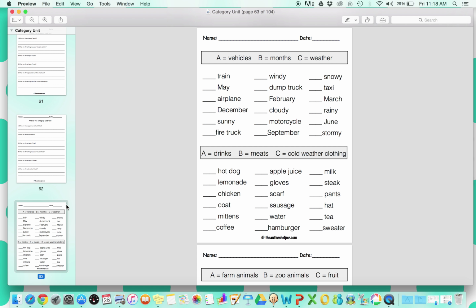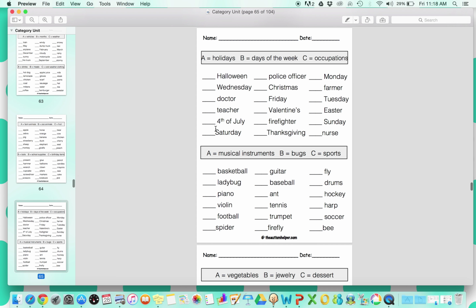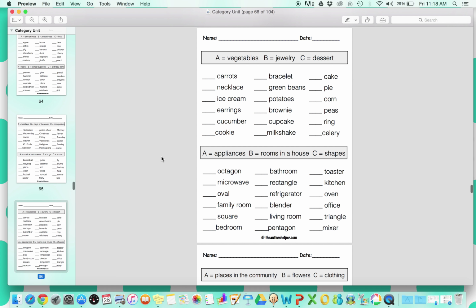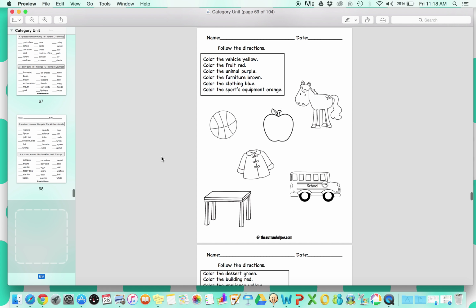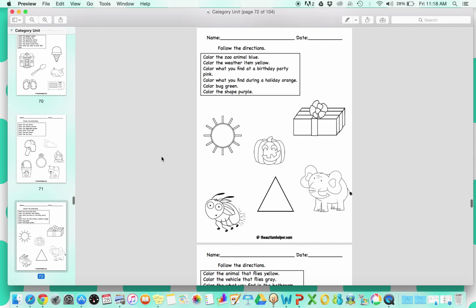This is great to work on some test-taking skills. So students will have to use the code here to write A, B, or C for each item, in which category they belong to. So these are great to really target some of those test-taking skills while working on the advanced categorizing skill. These following direction worksheets are great. So you're going to follow the directions to color the items of certain categories a specific color.